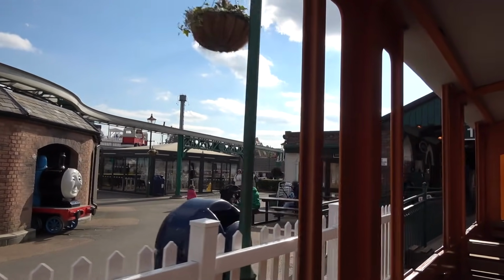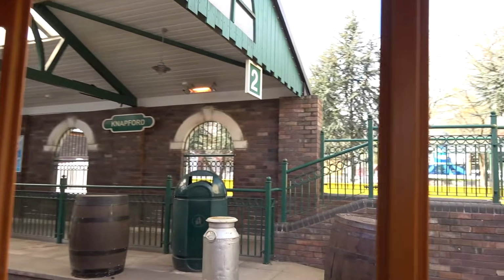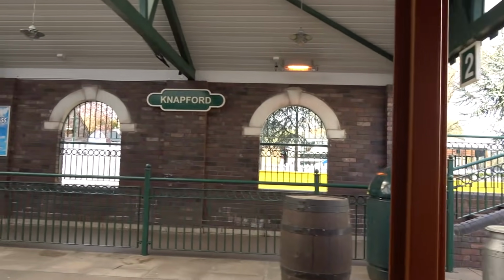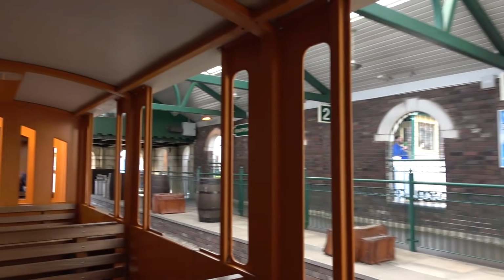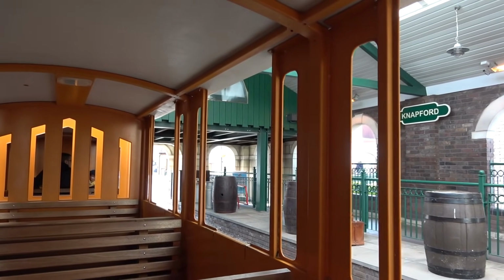Have a little walk round, quite quiet around Thomasland as well today. No queue there, look, for the Gerstlauer. Oh, it's been painted yellow as well on the station. Welcome to Knapford Station. All change, please, all change.